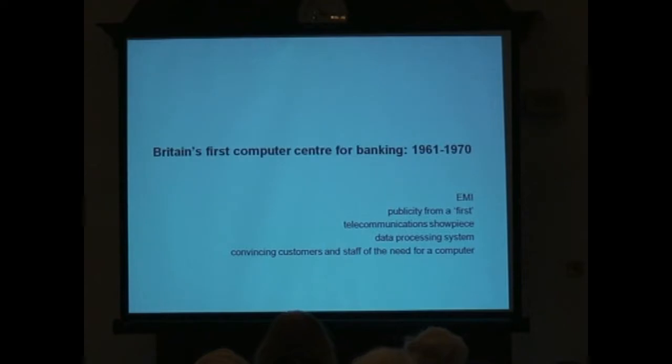Now we have this phase, the EMI phase, if you like, where Barclays really used the fact that it opens the first banking computer center as a first to differentiate it from the other banks. It makes itself a global first in saying that it's a telecommunications first in the way it's configured its relationship between the computer center and the branches. And it stresses that this is a whole data processing system. And again, this is an important point, that this was a link between the center and the branches, between the people and the procedures. This was all combined into a system. And this was part of convincing the customers that a computer was necessary.